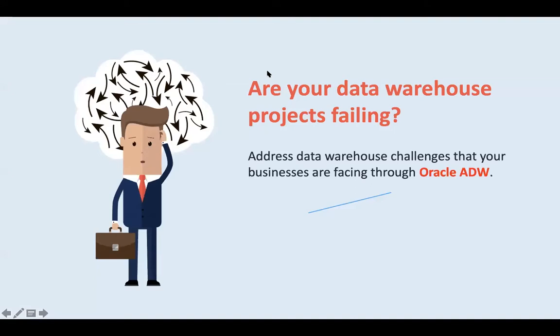So with that foundation, I wanted to have Padma take you through this journey. If you all have this appreciation of data in 3 layers, from operational to insights to monetization, let's look at the challenges that most businesses are facing today, and how we have addressed them through the autonomous data warehouse. Right? So over to you, Padma.